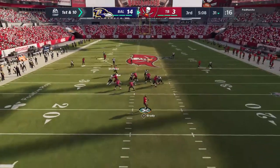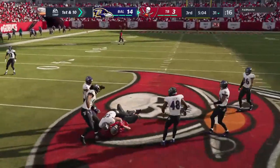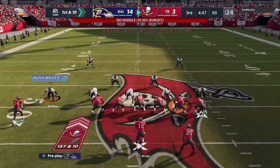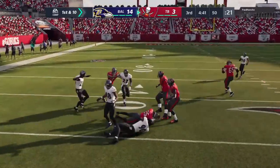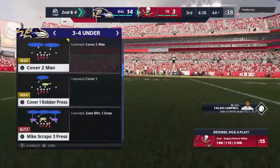On play action, it's Brady. It's caught by Mike Evans. And he gets this one to midfield before he's brought down. The Bucs passing game looking good on this drive. It's a first down. Now a first down carry here from McCoy. It's a 6-yard gain on the ground, and that'll make it 2nd and 4.